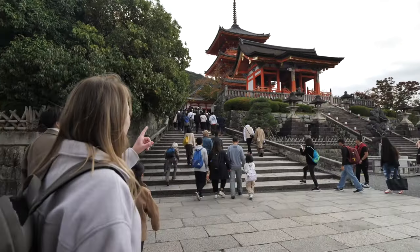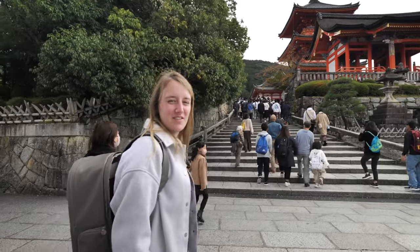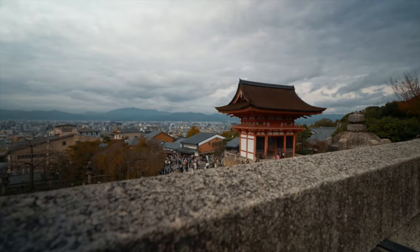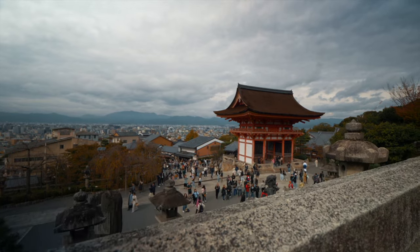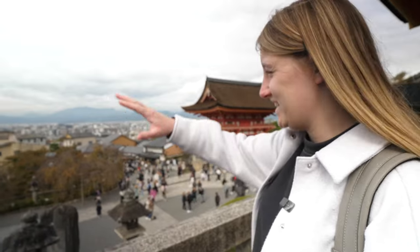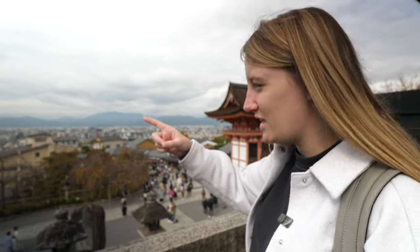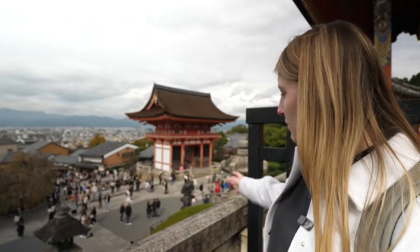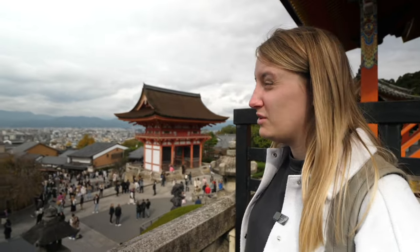Wow, look at that, Zoe. It's just as beautiful as the first time we saw it. So there's this almost like viewing deck and you can literally see the entire city. You can also see Kyoto Tower as well as the whole of Gion. It's very busy today, so I'm seeing everyone walking up. Beautiful, honestly.